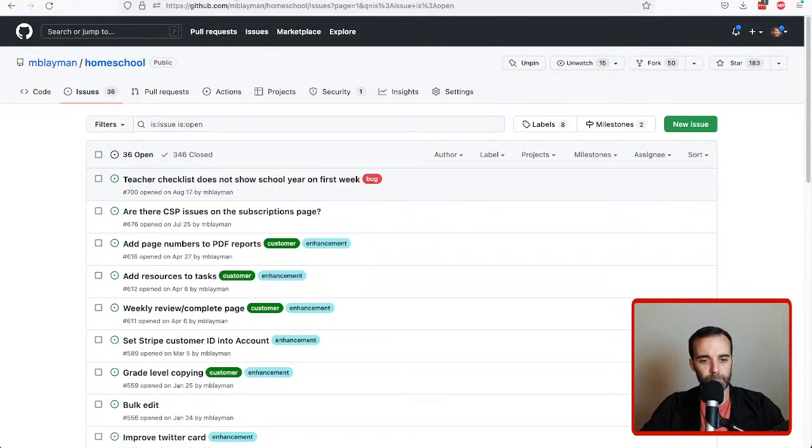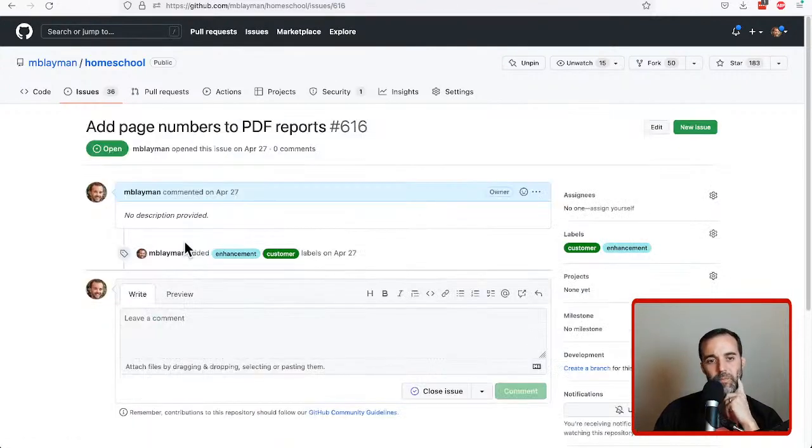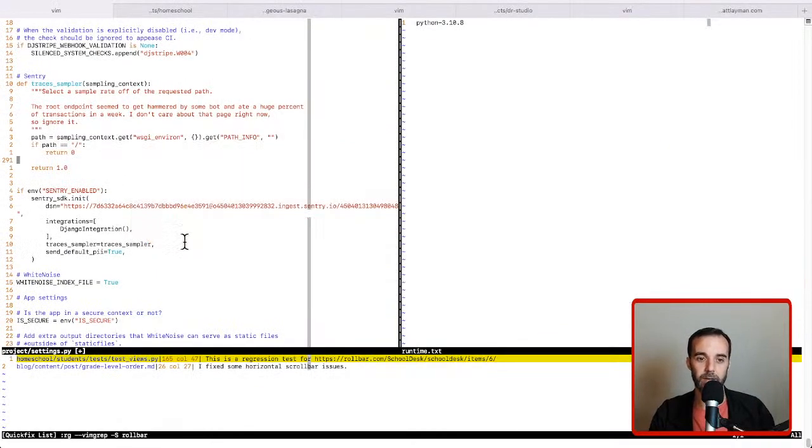Okay. So what should we do? Maybe let's try this one, where there are some PDF reports on the site, and one of the comments from my spouse was that the reports don't include page numbers, and it would be nice if they did, so that when she prints it out, she could have page numbers. That would be useful to her. I'm not judging why she would want that, but that's what she wants. So let's see if we can figure out how to do that.